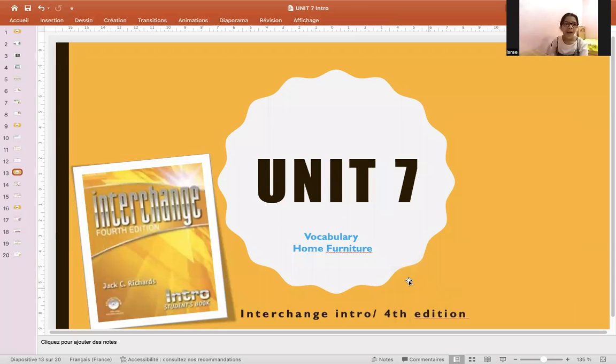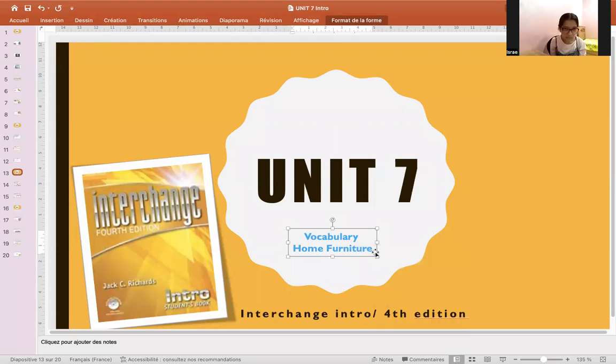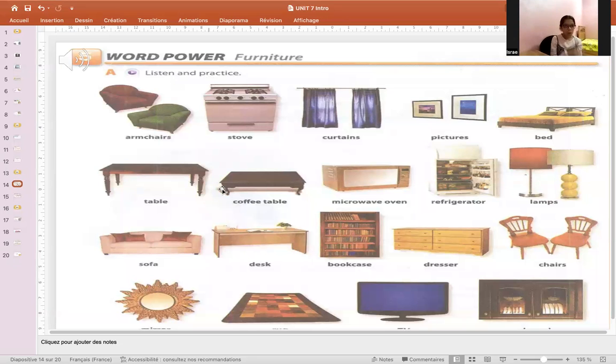So today's lesson is about home furniture. Furniture are the things we have in the house to sit on and use in the house. We have to see the list of furniture. These are the furniture we have in the house, and I want you to listen and repeat after them for pronunciation. Page 46, exercise 5, word power, furniture, part A, listen and practice.